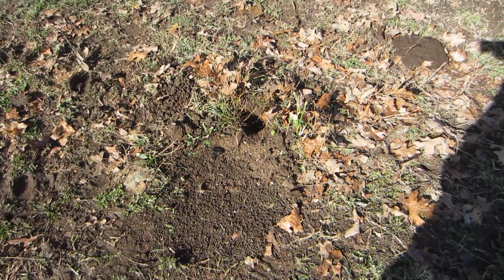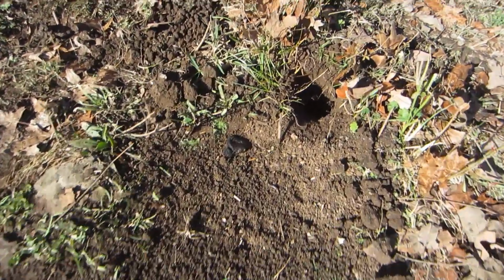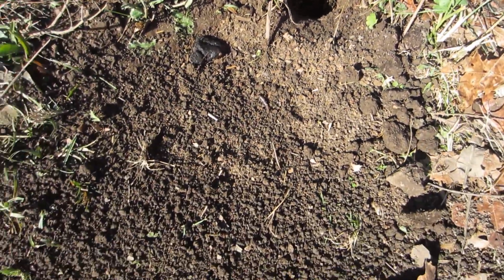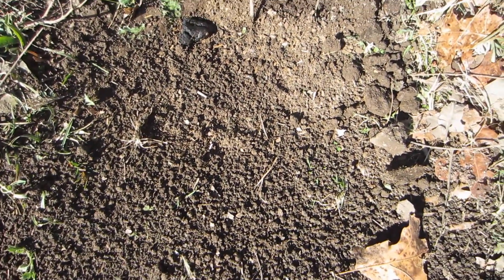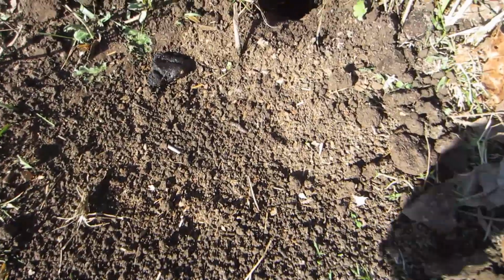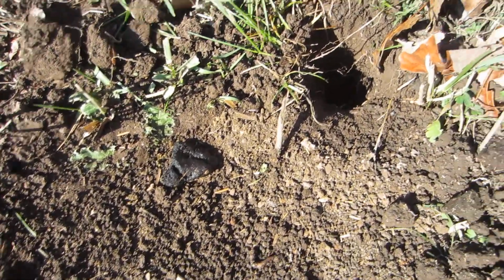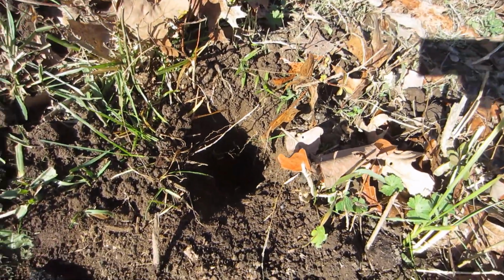Okay, here's one of the sets. This is obviously a big dirt hole set. The trap's out here and kind of off to the right, just off center. There's a little bit of coyote scat here. It's a deep dirt hole, about 8 inches deep.